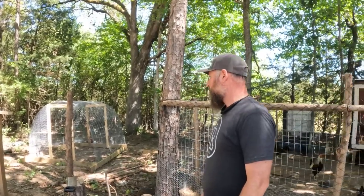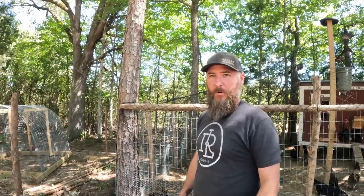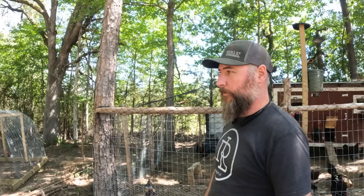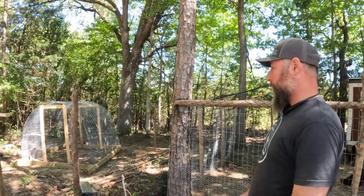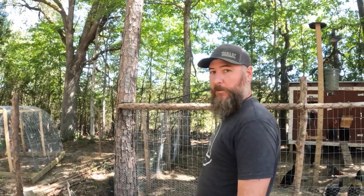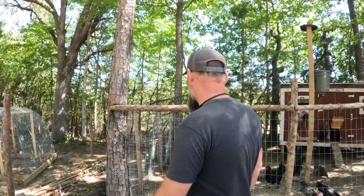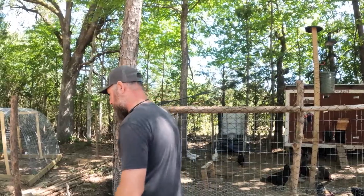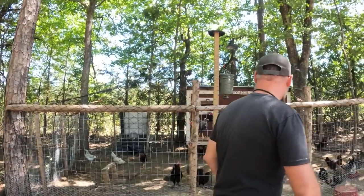So what exactly are you guys building right now? This is just a coop for all the roosters, because you can't have more than, you know, one rooster per 10 hens. The hens will get demolished. Yeah. There's too many men in there. Gotta separate them. Plus, this would be the coop that they go to when they're gonna get processed, kind of a thing. They're not here to look at. No. They have a purpose. Yes, they do. All things on the homestead have to have a purpose. Eggs and meat. That's right.